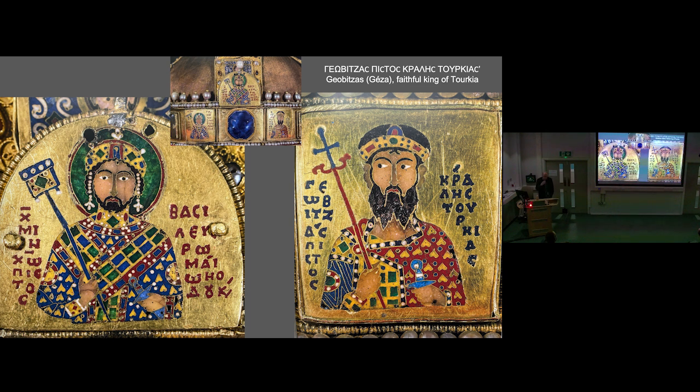But of course, at the same time as elevating Geza, as has been well established, the enamels of the crown simultaneously undercut that status in quite brutal ways. So whilst his incorporation into that fellowship of kings is celebrated through his presence in the enamel and his title as the faithful king of Turkey, at the same time, the enamel also embeds his subordination within a Byzantine hierarchy. He's always portrayed in an inferior way to both Michael VII and his heir.